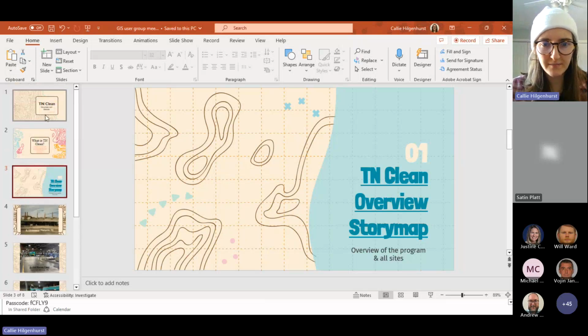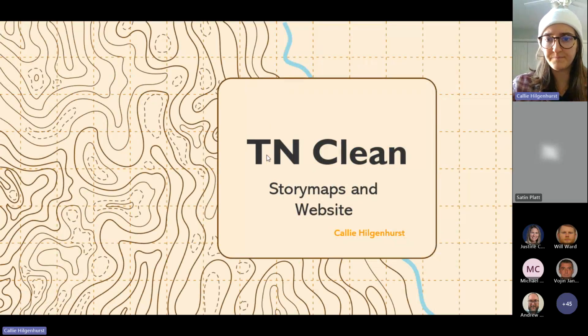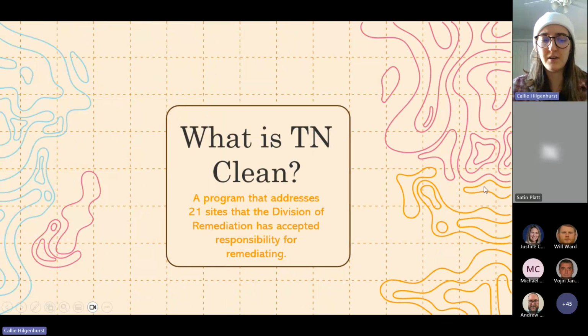I'm basically going to give you an overview of what my program is, and then how I'm using story maps to describe the program. So Tennessee Clean, abbreviated TN Clean, is a selection of 21 sites that, for one reason or another, have fallen through the cracks of having a funding mechanism.